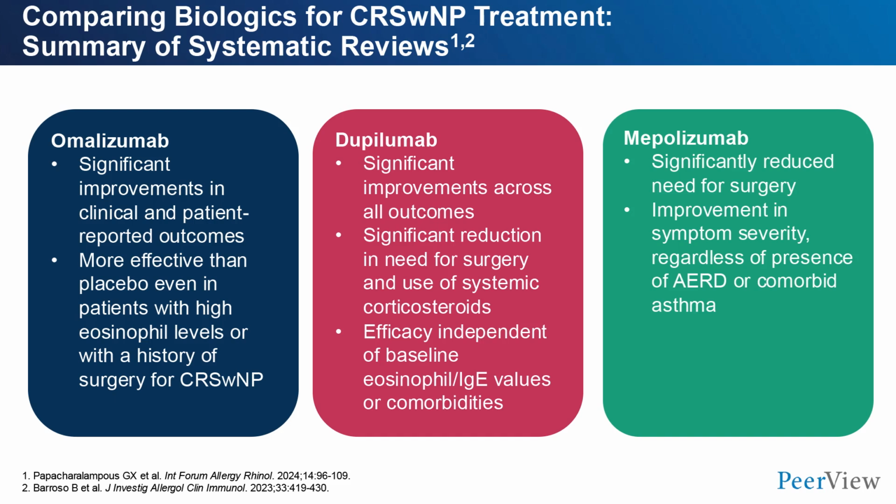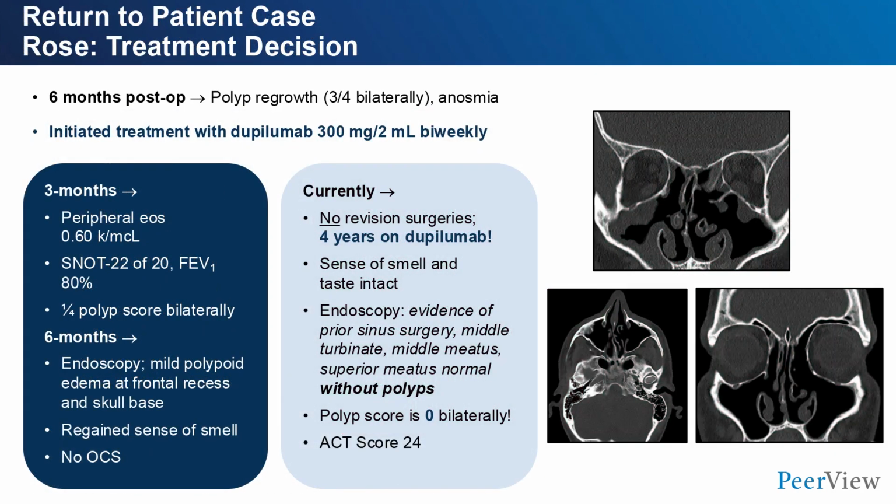And that efficacy was independent of eosinophil level or IgE levels or comorbidities. And then mepolizumab significantly reduced the need for surgery. It also met statistical significance, and it has shown improvement in symptom severity regardless of comorbidities or the presence of AERD. So let's bring this case home.